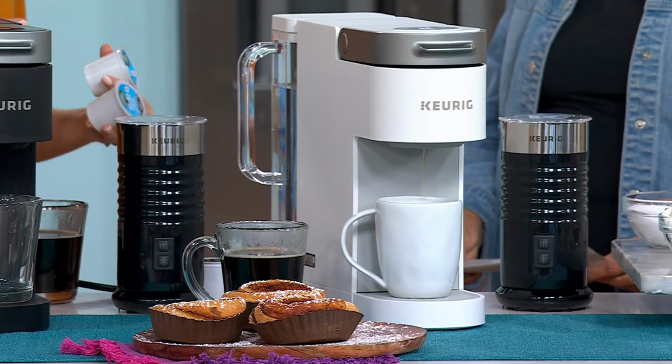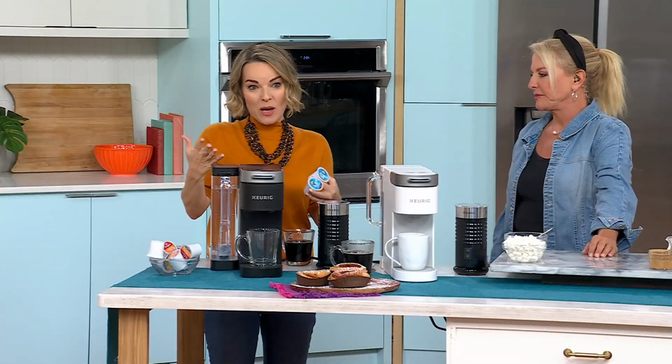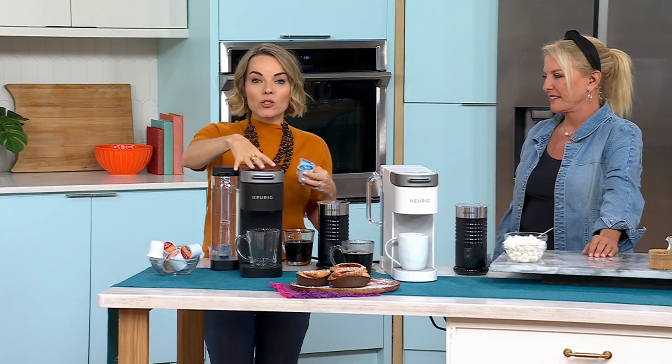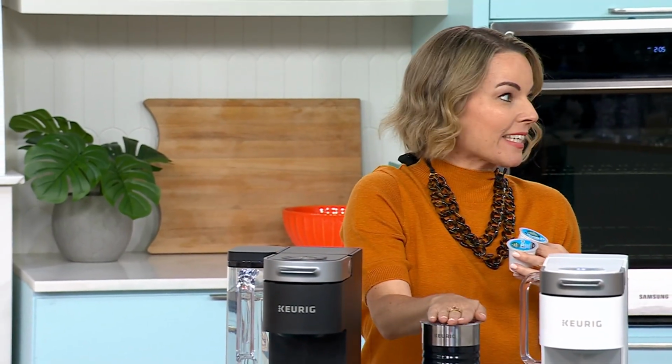I'm really excited about chais too, because that's something that you always kind of had to go to the specialty coffee shop to get just right. I love chai teas. But listen, here's what's exciting about tonight. There's lots of things exciting, but the most exciting thing is that you are getting our Supreme Brewer, which I'm going to break down for you what makes this special in just a moment. But you are also getting, for the first time ever, our Keurig Cafe Frother.